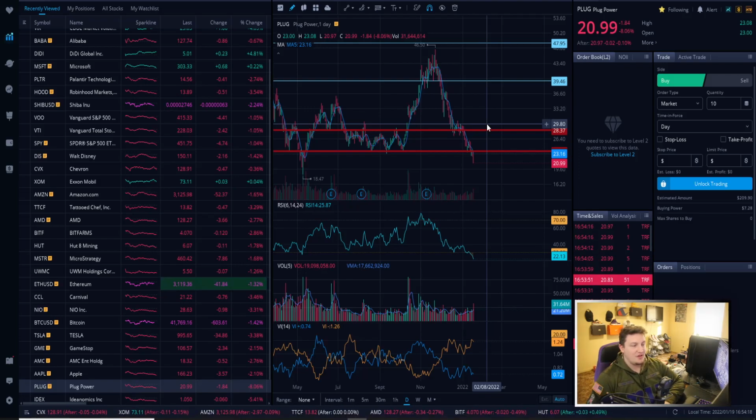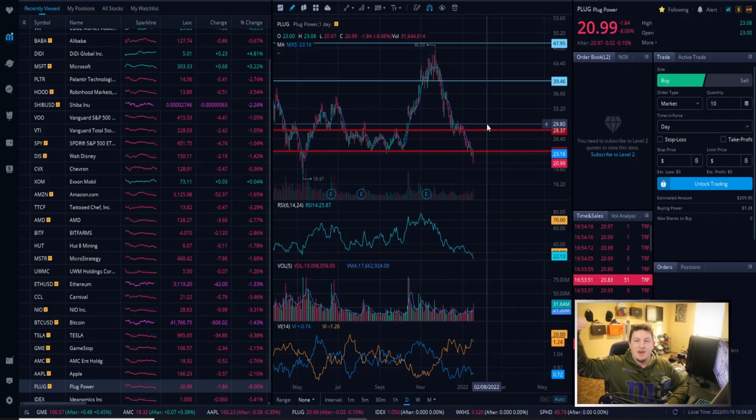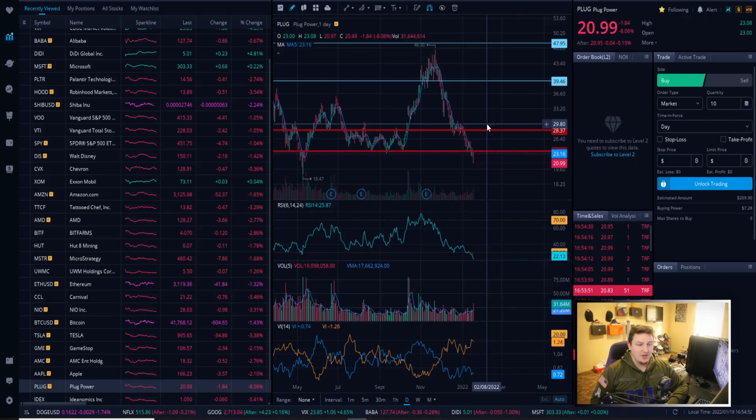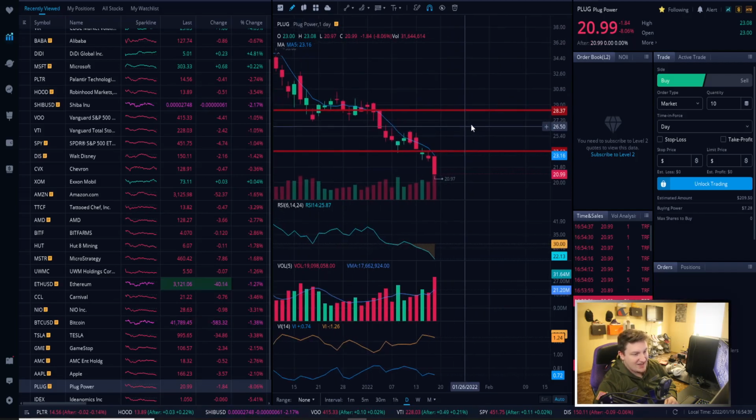But I think with so much macro uncertainty, with interest rate hikes, with unknowns from the Fed, obviously Plug is already volatile. It's a growth company that has plans to be big in the future, so that already adds to its volatility. And for its chart here, breaking below this is obviously not great at all.